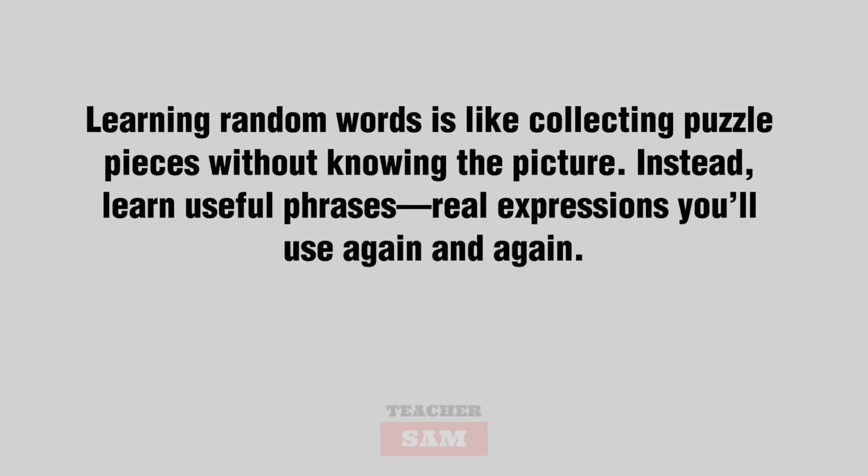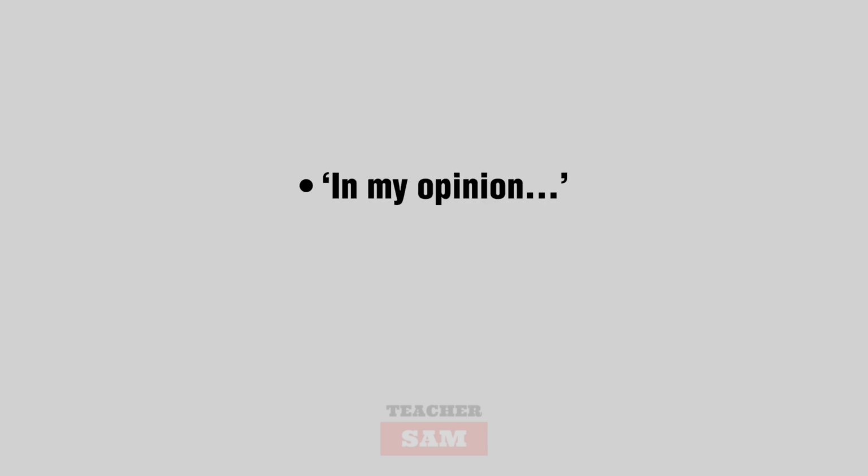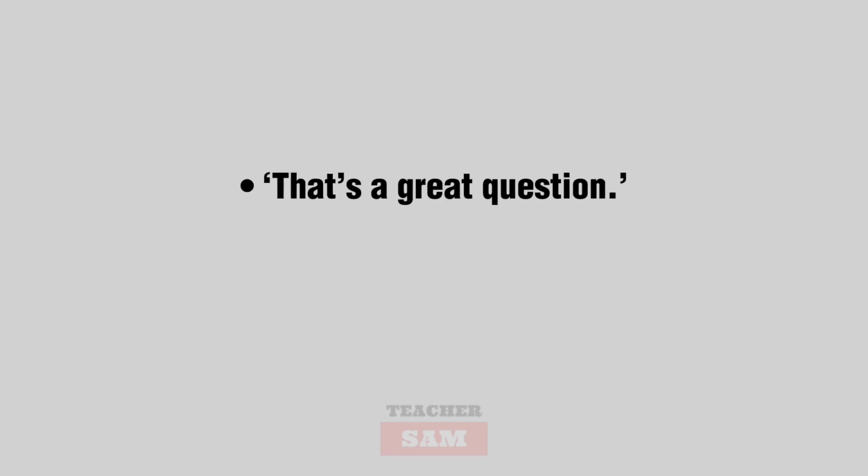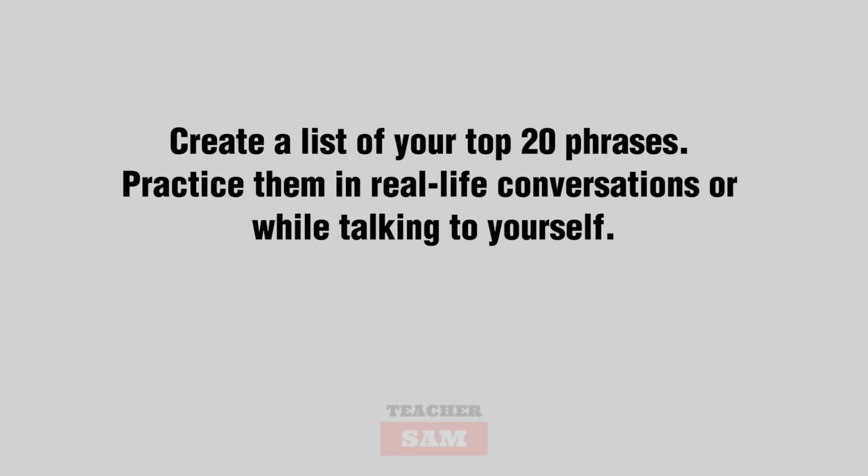Step 2. Learn phrases, not just words. Learning random words is like collecting puzzle pieces without knowing the picture. Instead, learn useful phrases. Real expressions you'll use again and again. Try these: In my opinion, I think it would be better if... That's a great question. Create a list of your top 20 phrases. Practice them in real-life conversations or while talking to yourself.